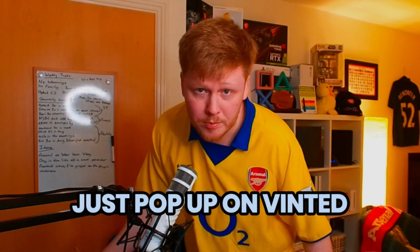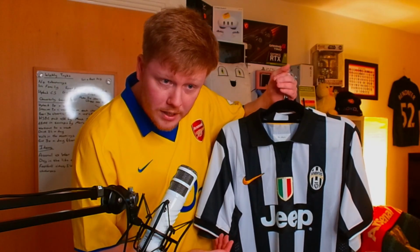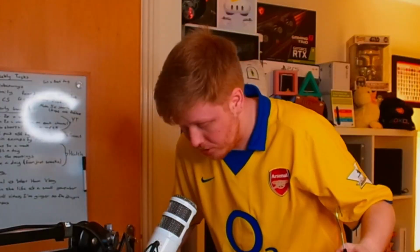I see some of these kits just pop up on Vinted, and half the time I'm like, yeah, get me one of those. I have 3 Juve kits. And Juve are very shit now, but back in Juve's day, with this man, they were bossing. Andrea Pirlo, beautiful bearded man. This guy was amazing. Juve CR7 kit as well. I don't know how rare this one is, but this one I obviously had to get.